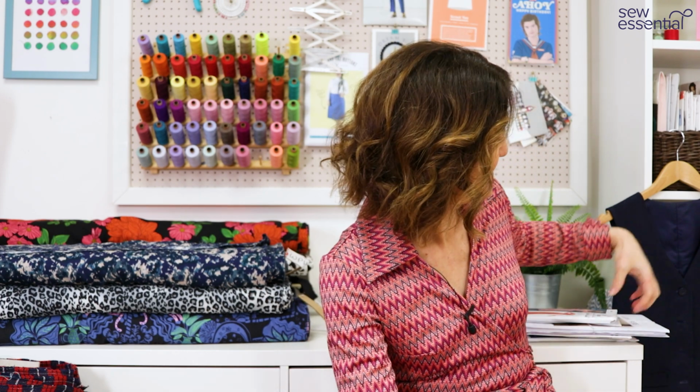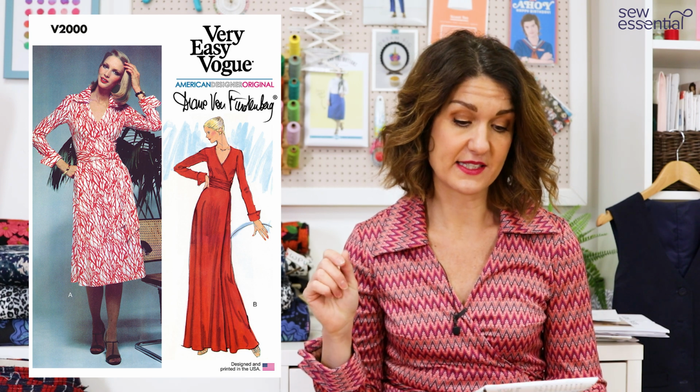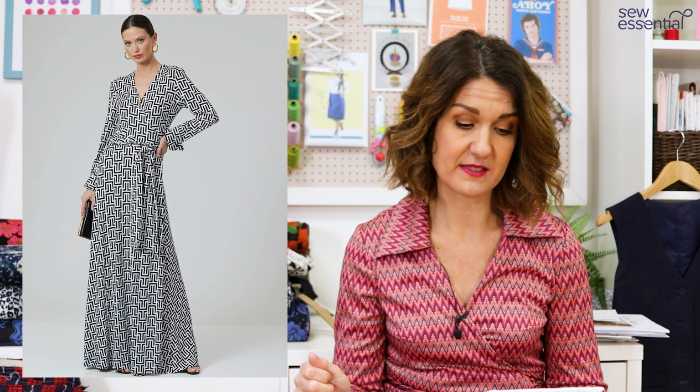So the first pattern I want to share with you, and this was our best-selling pattern of 2024, is Vogue 2000, which is actually the pattern I'm wearing right now. It is a Diane Von Furstenberg re-release. It's an original 1970s pattern.